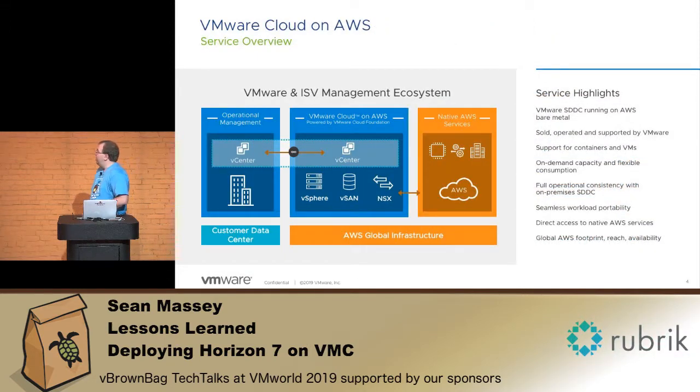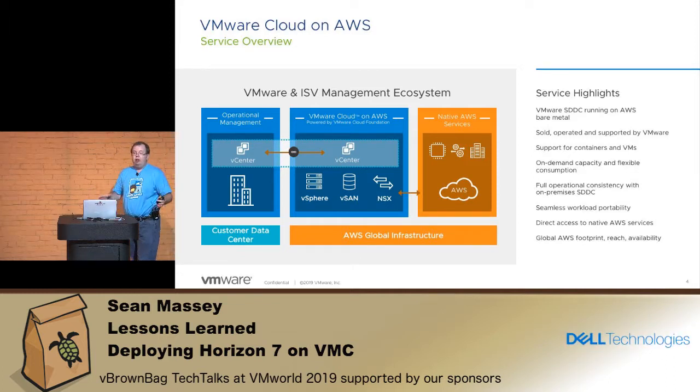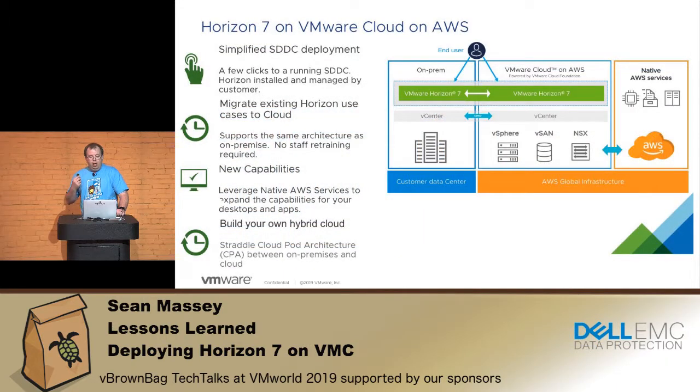So you can see just a little bit of what the service offers. You know, we have an SDDC running on AWS bare metal, but that's sold and operated by VMware, jointly developed with Amazon. It gives you everything that you get on premises, but with the benefit of cloud consumption economics. So when we take Horizon 7 to that, you get the simplicity of that with the ability to stretch your end user computing environments from on-premises to the cloud.